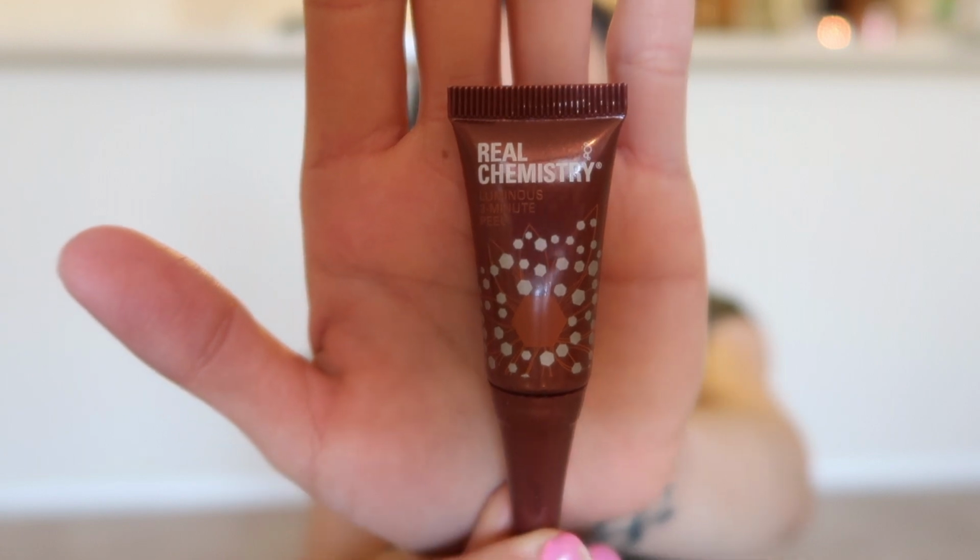Next thing that I'm gonna pull out, I'm not looking in the box by the way, is, what is this? Real Chemistry Luminous 3-Minute Peel. This is not a mask, it's an actual peel that you do. You can do it in the shower, I guess, to save time. I just read the back of it. I'm really into skincare, even though I'm breaking out a lot, but that's just because it's that time of the month. Sorry if that was TMI, but it's true. I'm very into trying out new products, so I'm really excited to try this peel.